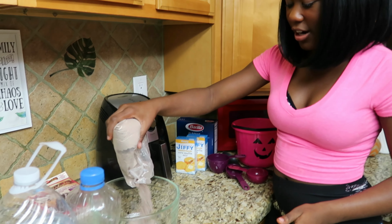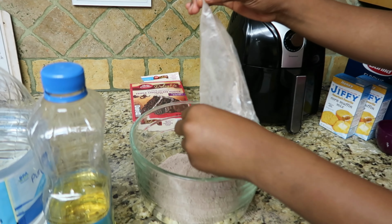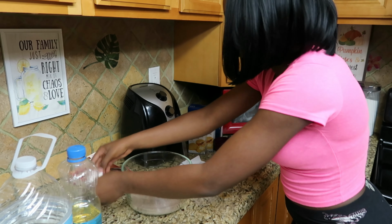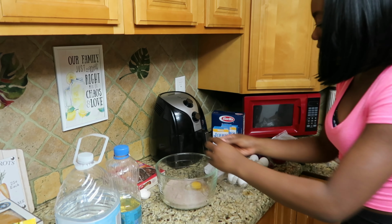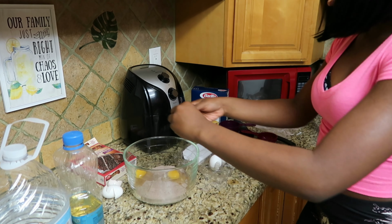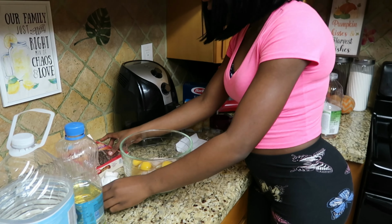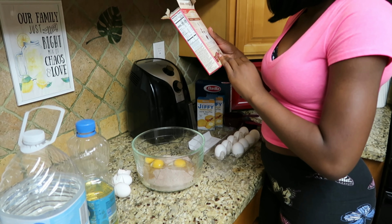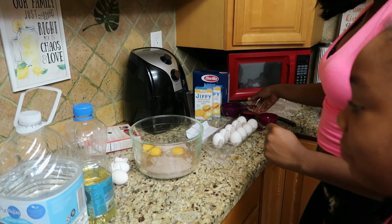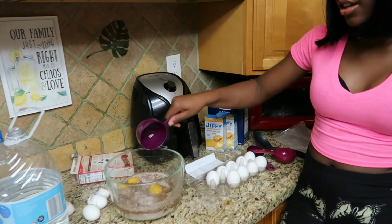Okay, let's pour this flour in there. Eggs. Ooh, it's cold. Oh my gosh. Have you ever noticed how the eggs just sit on top of the flour when you cut it in? That is not flour. It's cake mix. So, we're gonna add water. This flour is thirsty.